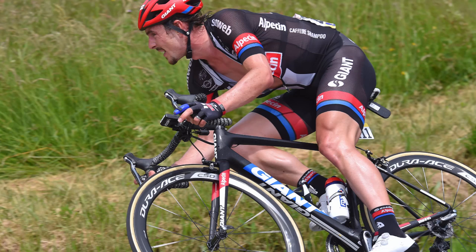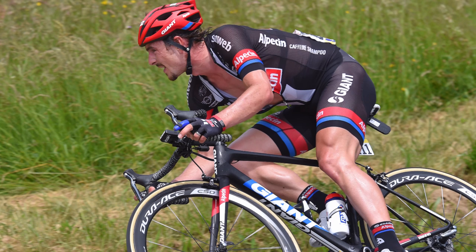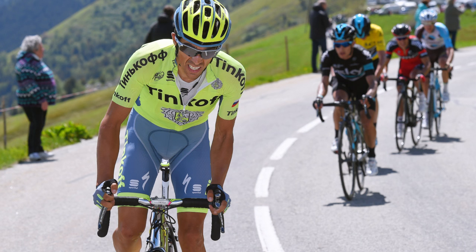Also, John Degenkolb moving to Trek Segafredo, along with, potentially, Alberto Contador, who is in talks this week with the US team. It's a big one. Fascinating. I do love the old rumour mill, which starts about now before that UCI deadline. Arguably, it's even better than the actual news itself, isn't it? Yeah, it could be a long one this year as well, with Tinkoff going and a couple of teams pulling out. It's going to be all over the place.